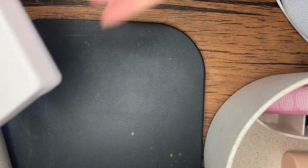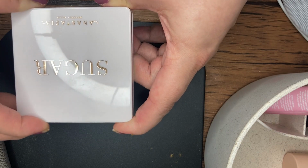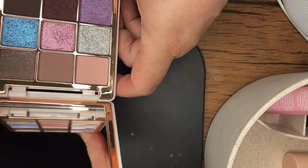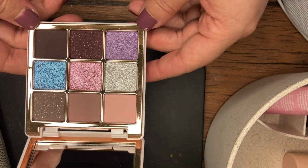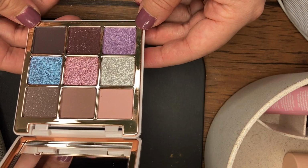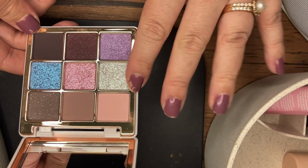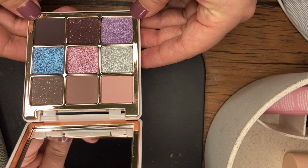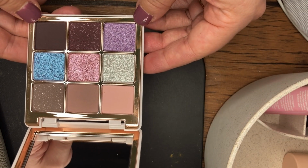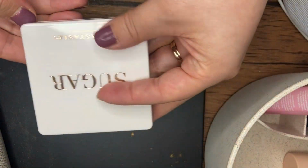Careful, okay. Then, in one of my last videos, I did this sugar palette, trying it out for the first time. Even after filming the video, I was super impressed with this one. Just super shimmery. I wasn't expecting that from ABH. They have good quality eyeshadows, but the impact I wasn't expecting. So there's that.